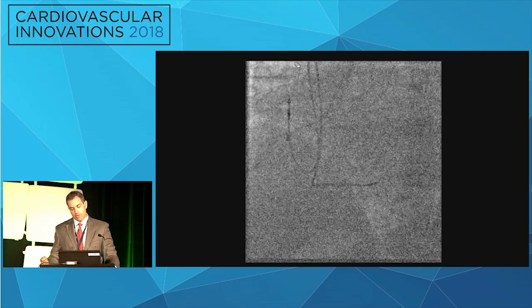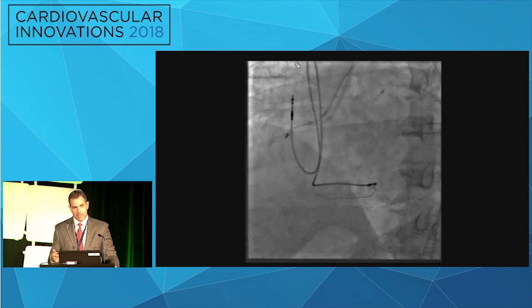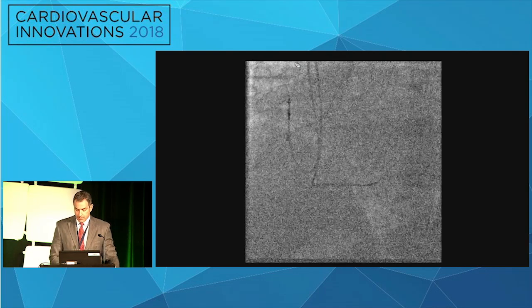So then we pulled the wire of the Cougar, and we actually did a rotational atherectomy to see if we can move it at least distally, so at least to get it dislodged, and the thing just wasn't moving. Okay, so what we tried.